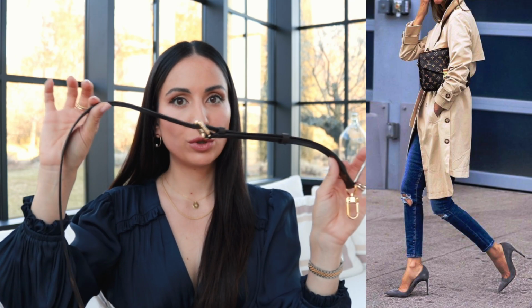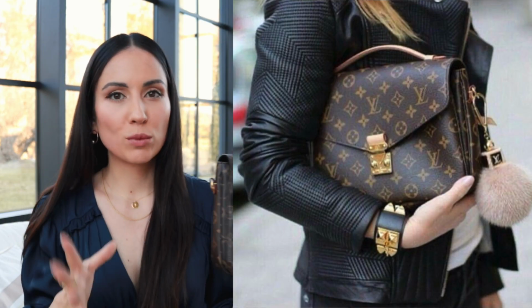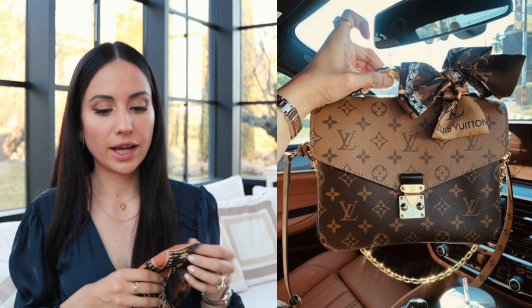The easiest way to dress up this bag is simply by removing the shoulder strap. I find that adjustable shoulder straps, even though they're super convenient, can make a bag a little bit more casual. So just by removing the strap and wearing it like a top handle bag, or even like a clutch under your arm, it instantly makes this bag so much more chic and gives it a little bit different look. Another way, which is super easy, is by adding a twilly around the top handle.